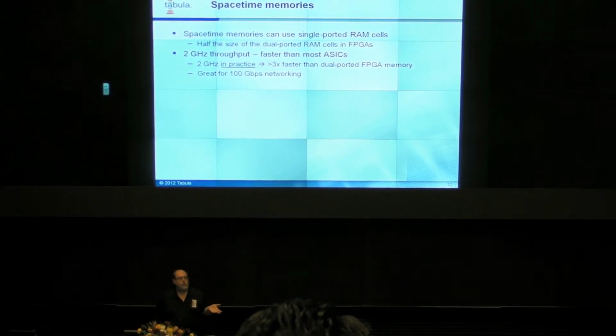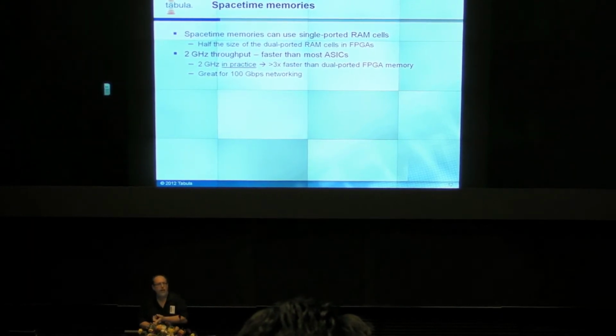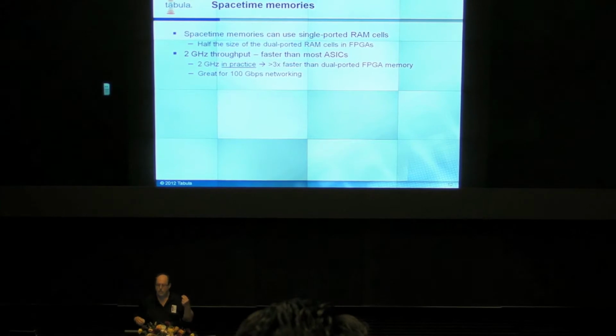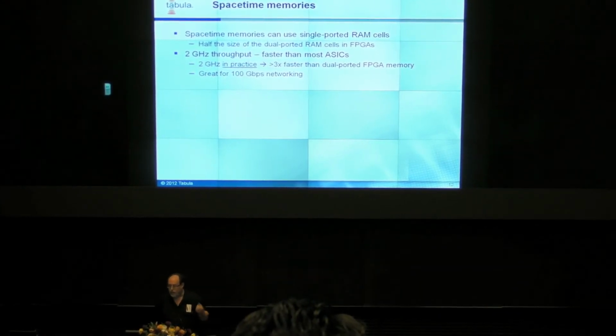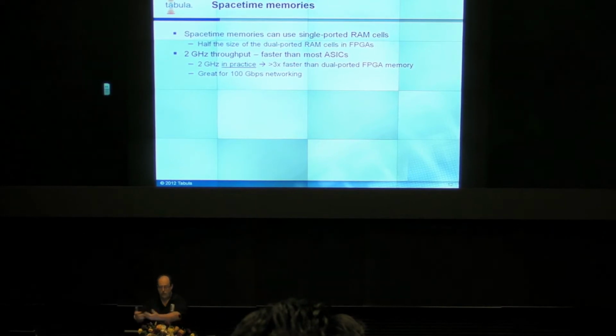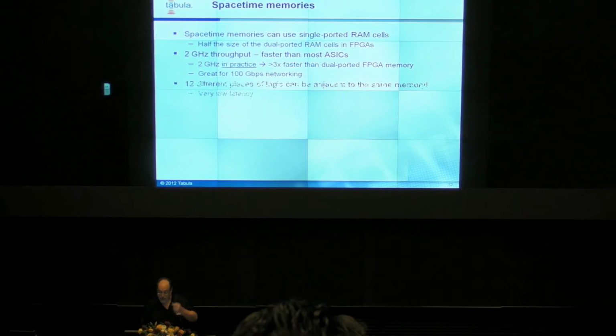What gates the performance of almost all computation on almost any fabric is the throughput of memory and the latency to memory. And Spacetime solves both of those problems. We can run 2 gigahertz in practice in real life. So more than 3 times faster than even what the data sheet says you can do on dual-ported FPGA memory. And that's pretty good for networking applications.